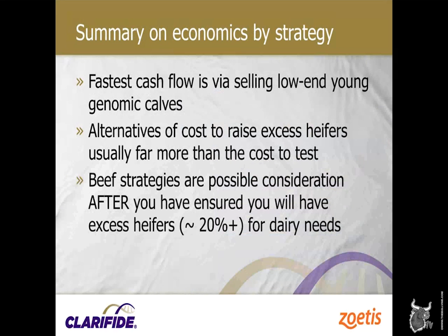Okay, next slide. So in summary, if we think about the economics by the strategy, our fastest cash flow is going to be by selling the low-end genomic heifers. The alternative cost to raise those extra heifers is usually far more than the cost to test. Also, we mentioned breeding. These strategies are possible after, again, you've considered and ensured that you're going to have enough heifers for your dairy needs.